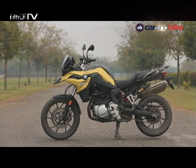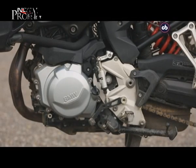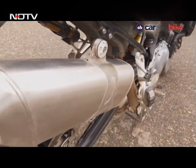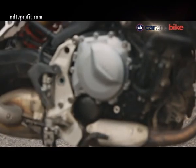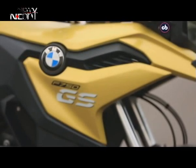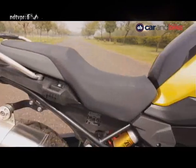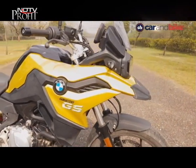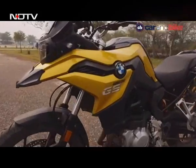It shares the same 853cc parallel twin engine with the 850GS, but the state of tune is different. So it makes marginally less power. The chassis and bodywork is more or less the same, but clearly the 750 is designed for riders new to adventure riding. And it's easily accessible for riders of all heights and builds.